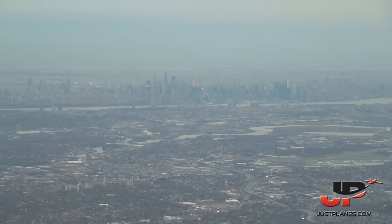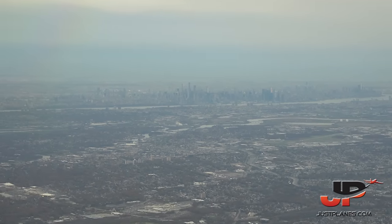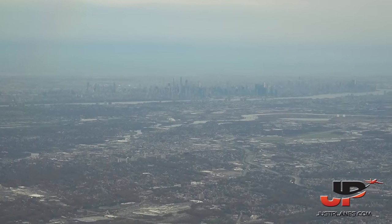United 620, descend and maintain 3,000, then reduce speed to 170. Alright, continue our descent to 3,000, further reduce 170 knots. That's a view, isn't it? Yeah.